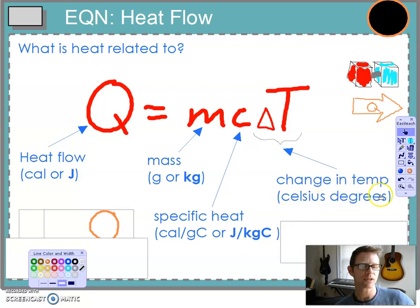Change in temperature, Celsius degrees. This is one variable. This is not two separate variables. And for the change in temperature, if you have a certain mass and a certain specific heat, like 3 kilograms of steel, and you want to achieve a certain temperature change, that takes a certain amount of heat. And if you want more temperature change, it takes more heat. Makes sense.